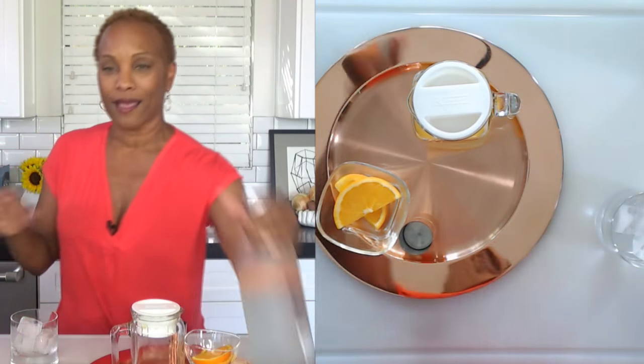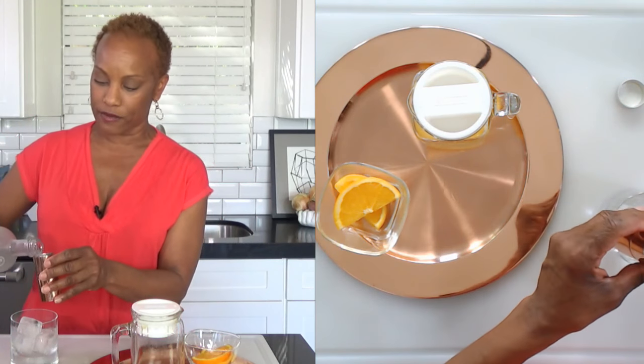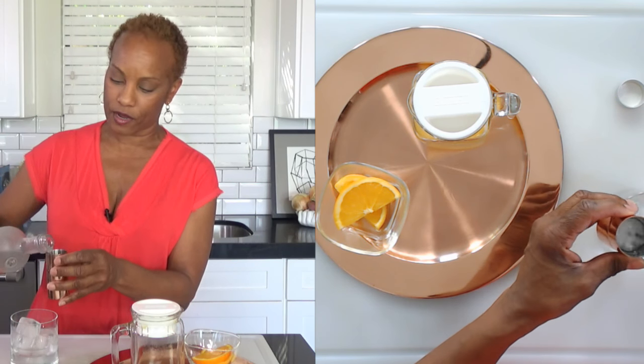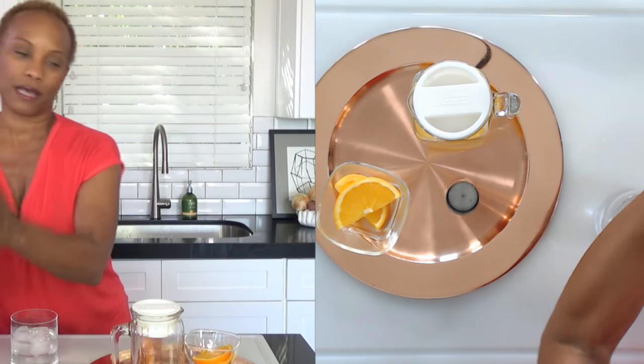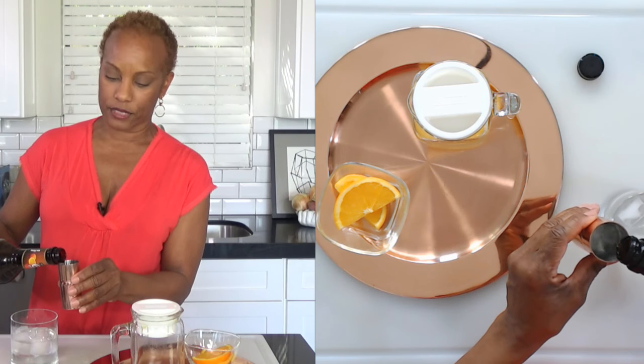So I've got 4 minutes, just enough time to do this cocktail. Here we go. This is simple. It's 1.5 parts of the vodka, and then very simply, 1/3, which is kind of like a splash, of the triple sec. So it's very orangey.